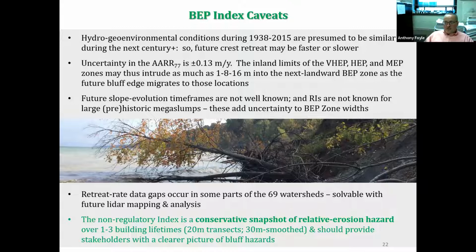Another caveat is we have some data gaps in some watersheds, just because the older data didn't totally overlap with the newer data. That's sometimes an issue for bunches of transects, but that's solvable going forward. If this thing was maintained, we could update with new LiDAR, and we could, in theory, look back longer into the past using the 1879 Bluff Crest, which is mapped very coarsely. The Corps of Engineers also has that data set. What I'm saying is there are some data gaps, but they're resolvable going into the future.